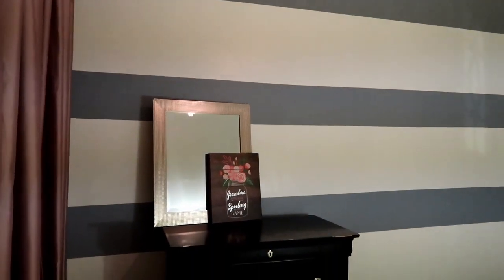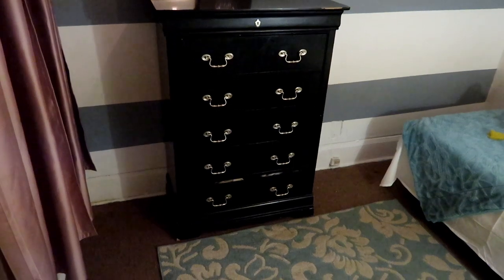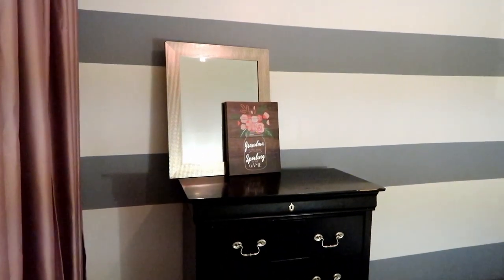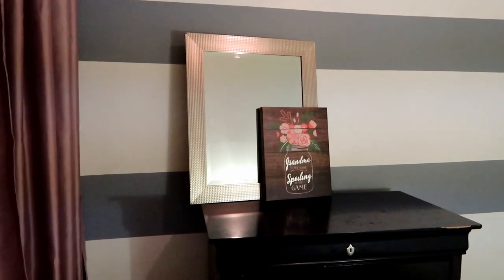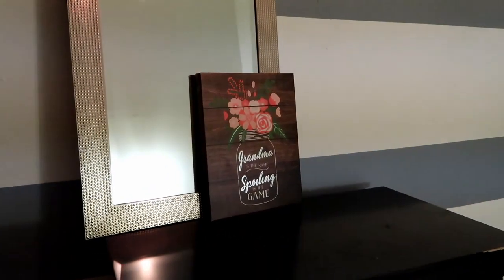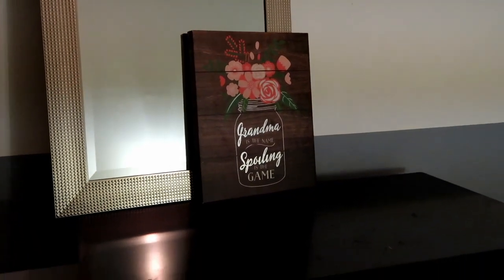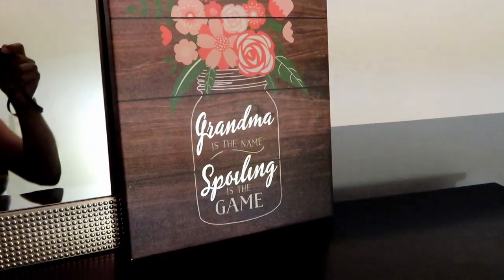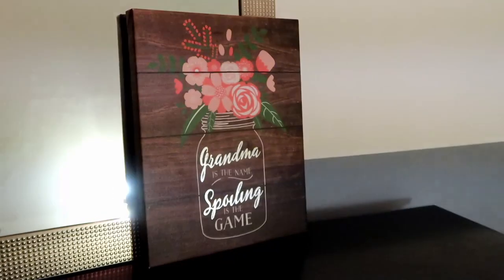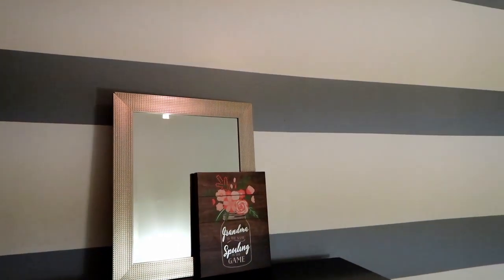Alright, here's the preview of the room. It is finally complete. Here's the dresser, the chest that my grandma already had. And I got a mirror that was on sale for $7 from Burlington's. I have this grandma canvas picture. It says, "Grandma is the name and spoiling is the game." So that came from Walmart. I think it was like $5. Not sure though. And the walls came out perfect.